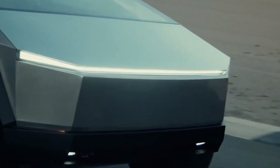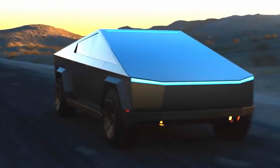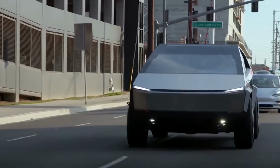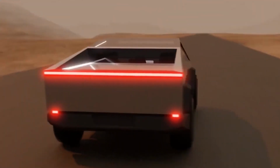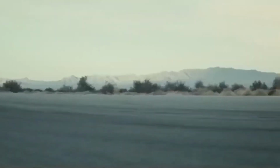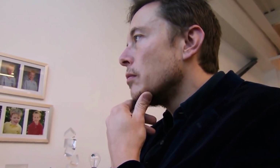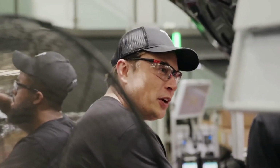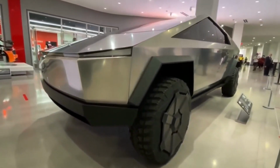But as always, Tesla has been quick to respond to these criticisms and challenges. They promised that the Cybertruck will be just as durable and functional as any other pickup truck on the market, and they're already hard at work figuring out how to bring this unique design to life on a mass scale. Of course, it remains to be seen how successful they'll be in overcoming these challenges, but one thing's for sure, Elon Musk and the Tesla team never back down from a challenge, and who knows, maybe in a few years we'll all be driving around in angular stainless steel pickup trucks, wondering how we ever lived without them.